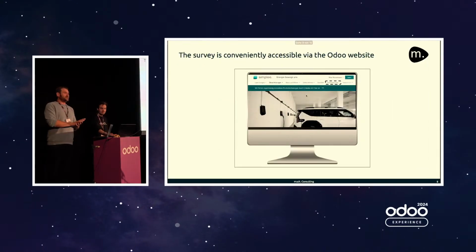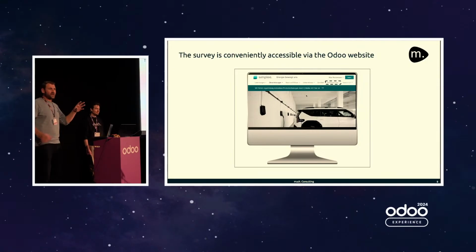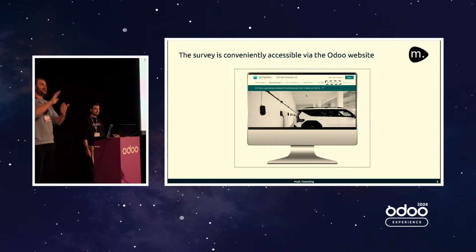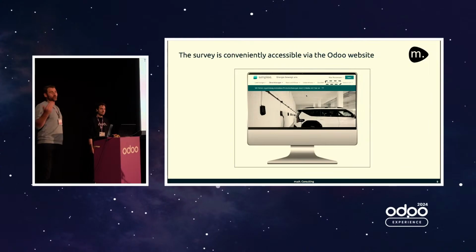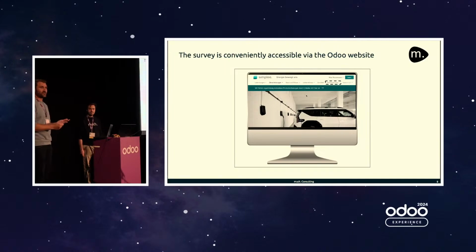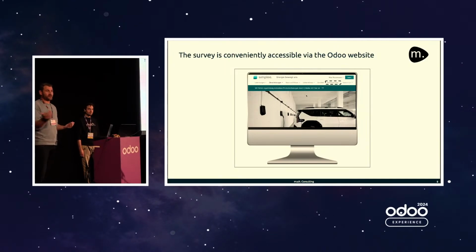So what we did here is, that's just the landing page of our homepage. We created a survey, and we exposed it on our landing page, but hidden in the portal. So you have a visibility rule on this page where only portal users can access this. We need the clients, the customers, or the partners to log in, because we need their information in the background, where to send it to.